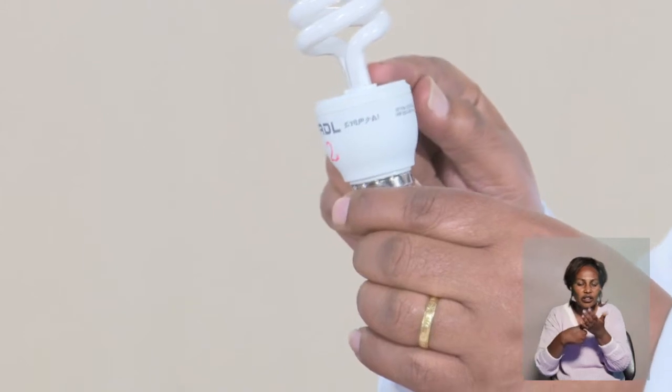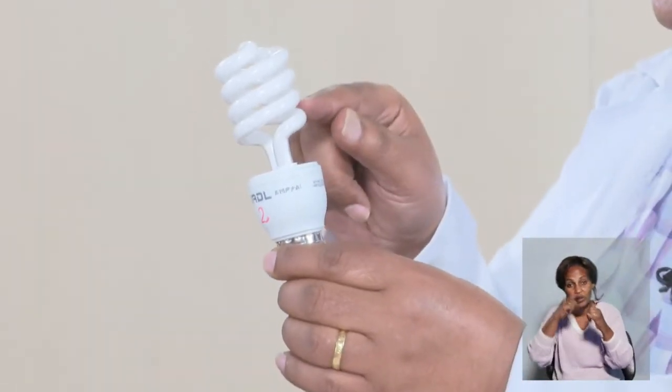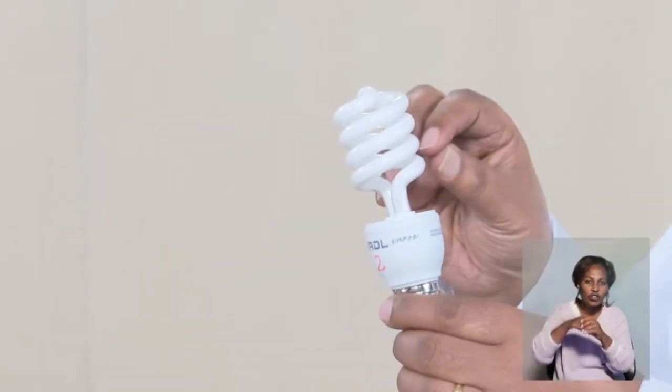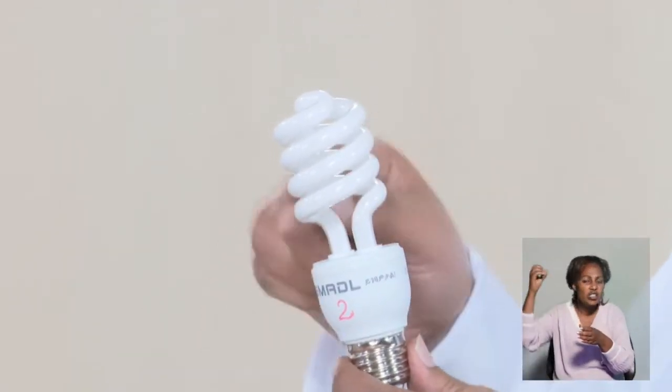Electric current enters into the lamp through these two terminals. This electric current moves electrons from one end to the other. When electrons are moved, the gas inside the tube is excited. Excited means electrons of the gas are transferred to higher energy levels. But they will not stay there. They will come down. When they are coming down, they emit photons. These photons emitted by the gas inside the tube bombard the fluorescent materials. This fluorescent material, when bombarded by those photons, will emit visible light. This is how light is generated by compact fluorescent lamps.